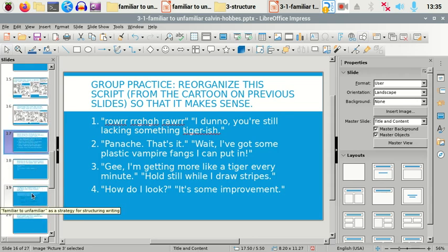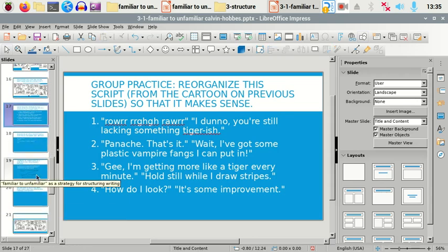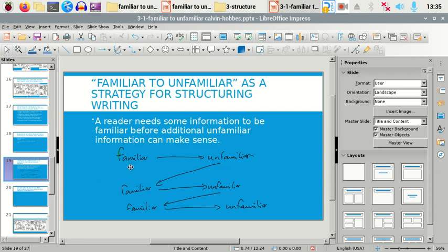And so I give them that one. They did that one together. I talk about familiar to unfamiliar. I have a little graphical description, or depiction, of it.